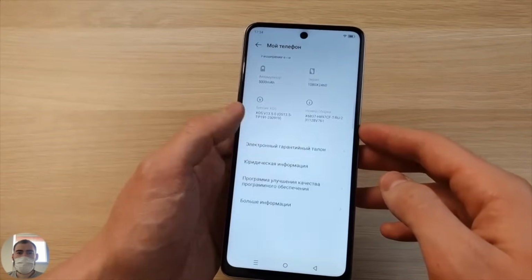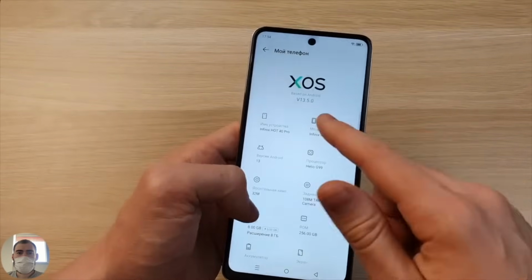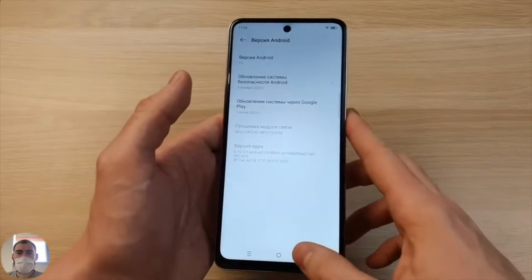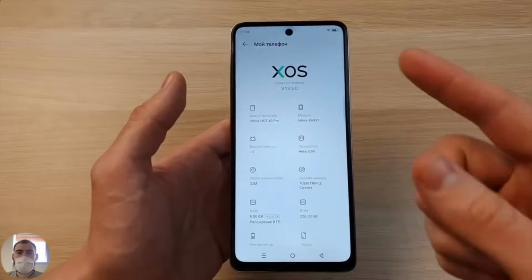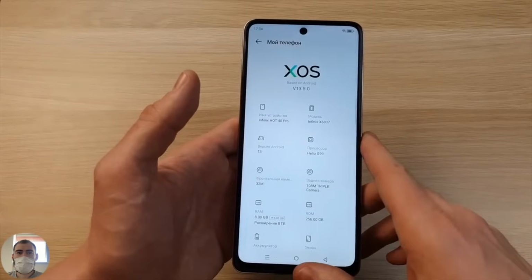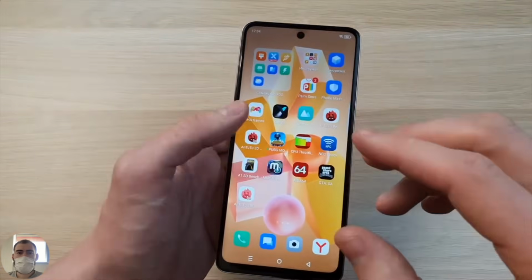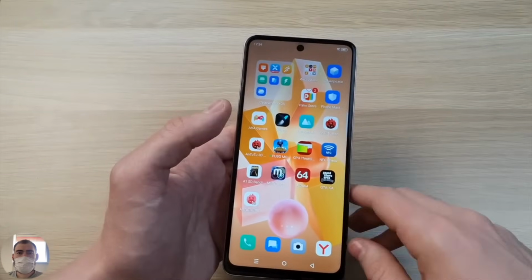This is definitely further down the processor. The processor is here, guys. Now I'll tell you, Android is first installed here. And Android is 13th here, 13th Android based on Exos 2. 13th version. Will there be updates? It's not clear yet, but we hope so. At least one Android update.